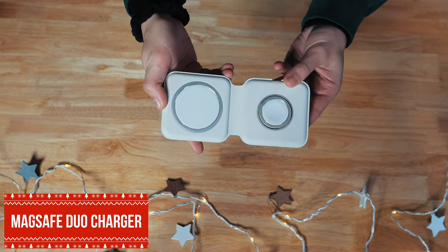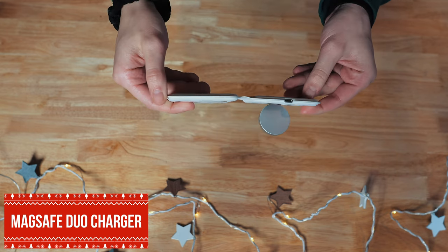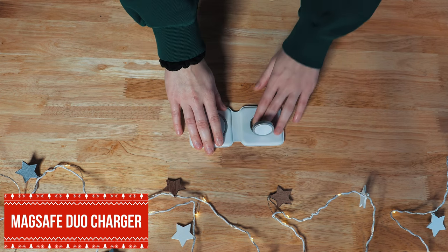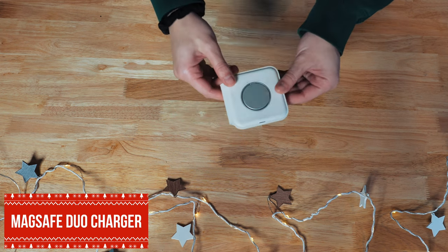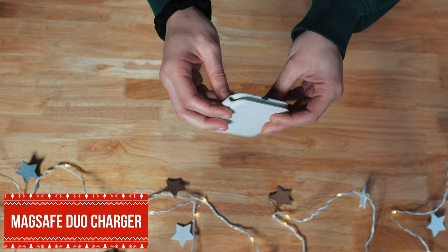Okay, the Apple MagSafe Duo Charger. This is fantastic for traveling or just those fast weekend getaways, but it charges your phone, also your watch. This has been tried and true. We take this on all of our travels. It is fantastic. And so this is the perfect gift for someone who you're like, I don't really know what to get. This is perfect. They have to charge their devices. If they have a watch, if they have a phone, this is perfect. So get that.